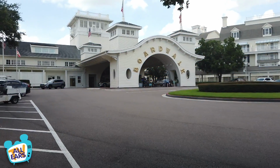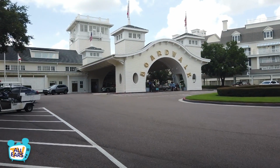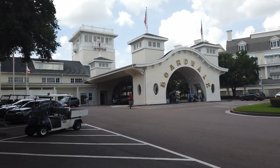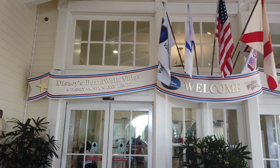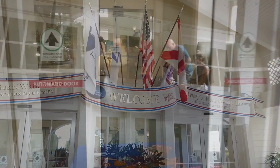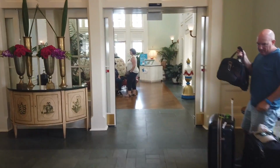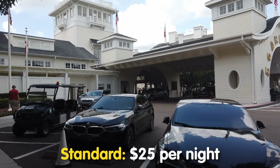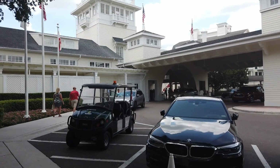So I am walking into BoardWalk Inn right now. Something to keep in mind is that this resort does have plenty of parking. However, it's all kind of far from the door and it might be far from your room wherever you park. So I do recommend dropping off your bags when you park your car at the front. There is valet parking here for $33 per day if you would like to use that. Standard parking is $25 per night, as is the norm at deluxe resorts.